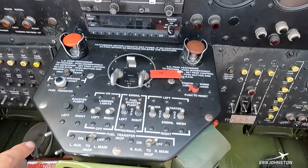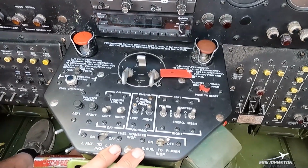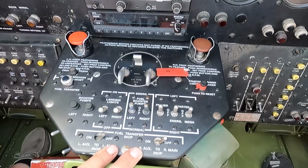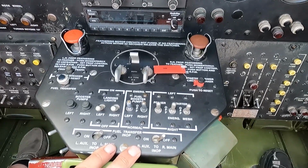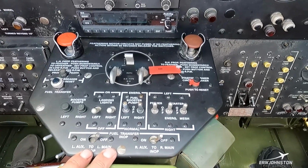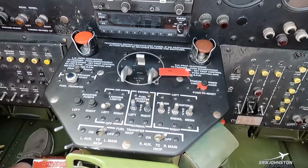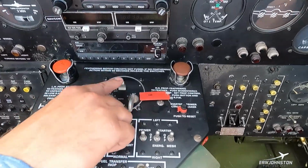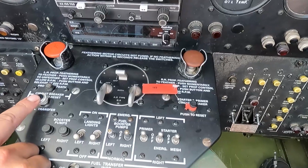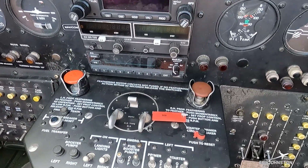Boost pump switches, landing light switches. We've got fuel transfers. This airplane no longer has the aux tanks outboard of the wings, so these are inop now. We don't use them anymore. We just got the main tanks, so 670 gallons on board total. Mag switches, the master ignition switch there. Feather buttons like any other big round motor airplane.